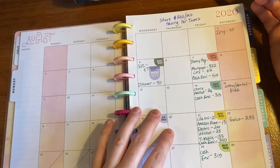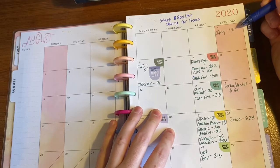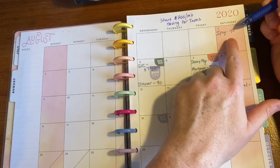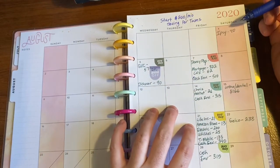All right, so the IPSEED I've already talked about. This will be paid for with the last of July's paycheck. So this $40 right here will not be deducted from August paychecks.